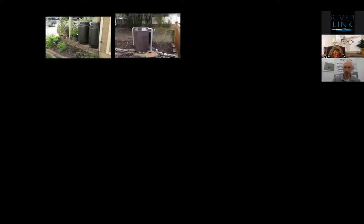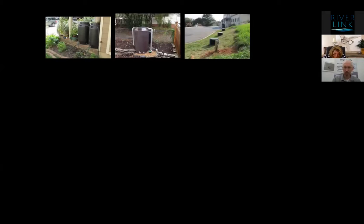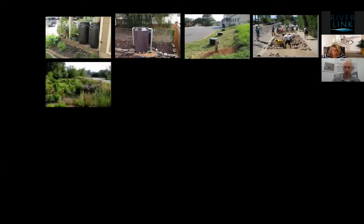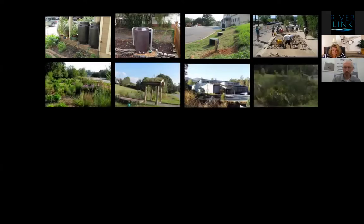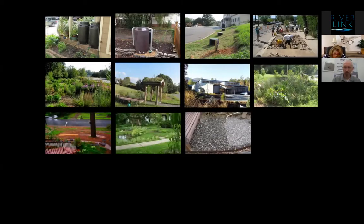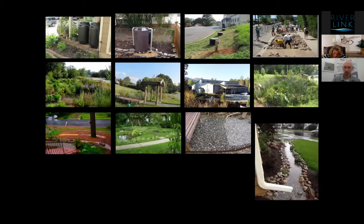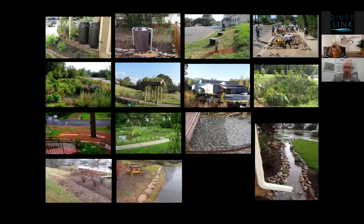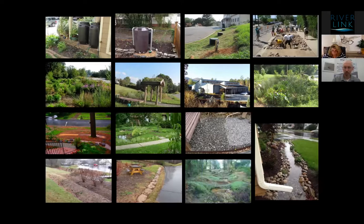You might be familiar with some of them and some of them you may not. Rain barrels, cisterns, both above ground and underground, rain gardens along streets, bioretention cells, living roofs or green roofs, stormwater wetlands, swales, permeable pavement of various types, disconnected impervious surfaces or downspout disconnection, and I'm going to go into that in a little bit more detail later. This is an infiltration garden, some innovative practices like using mushroom mycelium for stormwater treatment, terrace bioretention, regenerative stormwater conveyance, which Marshall will talk about, and there are many, many others.